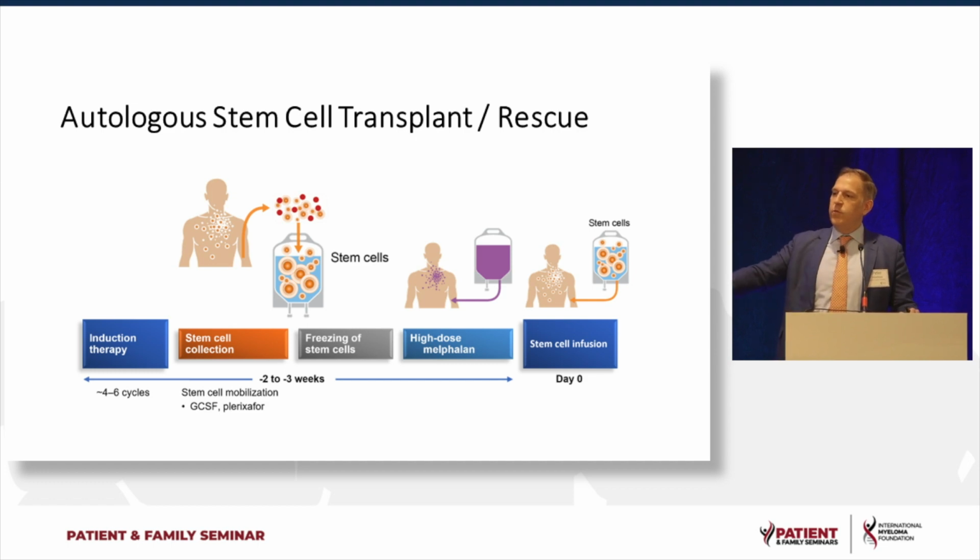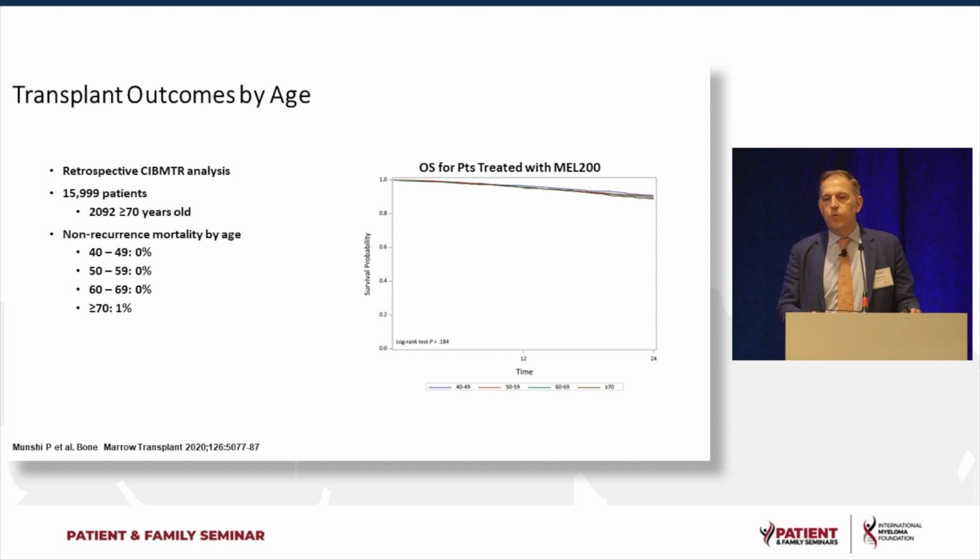So those cells that we collected were never exposed to the high-dose melphalan, and that's what allows your bone marrow to regenerate afterwards. So a lot of people like to call this high-dose chemotherapy with stem cell rescue, because it's really not a transplant. So we can transplant a lot of people. We can transplant older patients, as it turns out.